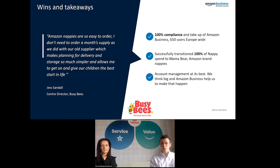The data that we can see when centres are ordering, what they're ordering, etc., is just brilliant for us. And as Keely's already alluded to, the account management that we receive from Amazon Business is brilliant. We think big. Amazon Business help us to make that happen. And that can be from a dedicated ordering list for our maintenance technicians, right the way through to a specific group to enable us from head office to reward our centres of excellence for the brilliant work that they do. Next slide, please.